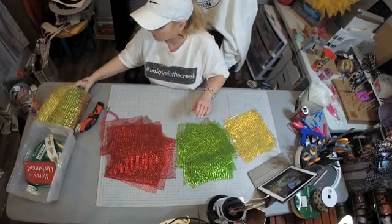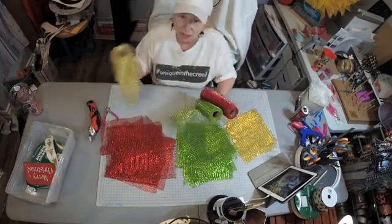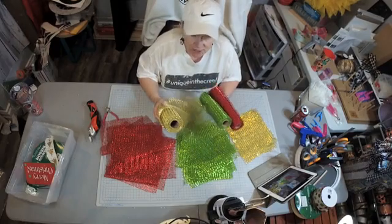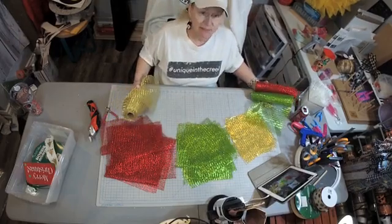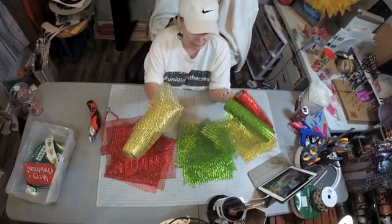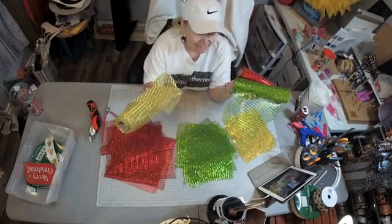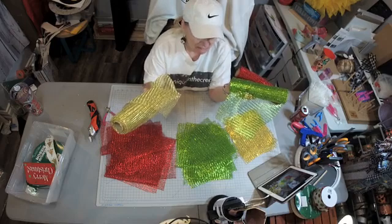And with the 3 rolls of netting, here they are. Now I do have silver. However, the silver is 19 inches, but you can cut it in half. So you can cut it 19 by 19 and then cut it in half. This stuff does not fray. Okay? Oh, thanks for the stars.